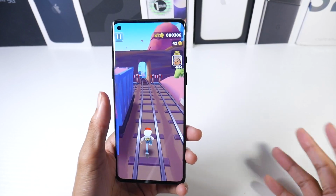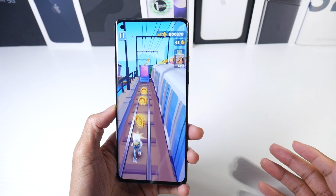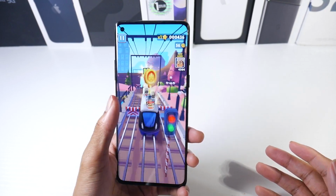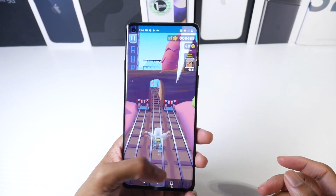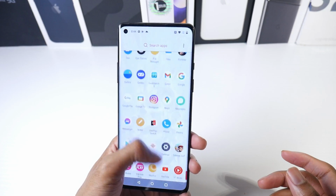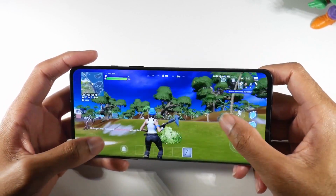You also have the Snapdragon 865 chip with the Adreno 650 as well on here. In gaming performance, in my opinion, I think this phone does an excellent job with gaming. The only thing about this phone is there's no SD card support, which sucks, but you do have 128 gigs of internal storage and 6 gigs of RAM. I just wish this phone had SD card support.